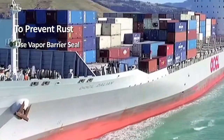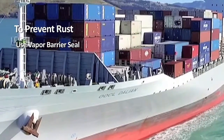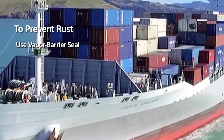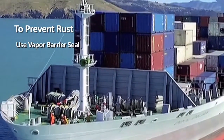Each container has at least 4 tie-down points which can be used to secure the freight with rope or other lashing. If your shipment is prone to rust, it's important to remember that the container may be exposed to sea spray on its voyage, and therefore you should use a vapor barrier seal in the container. A vapor barrier seal can be as simple as large heavy plastic that encases the freight within the container.